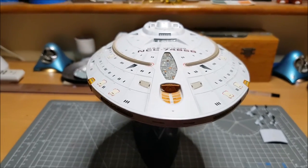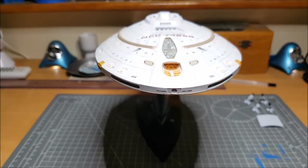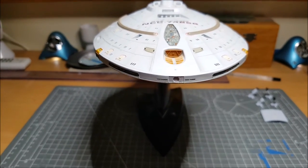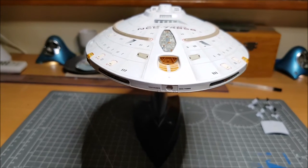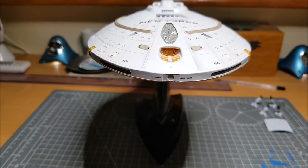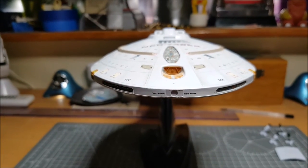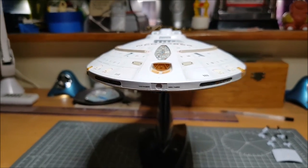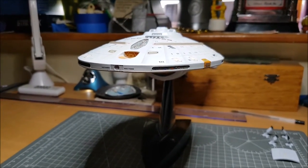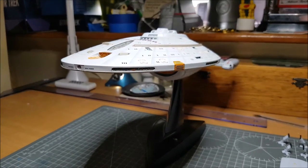Okay, so I'm just going to try and bring the light forward a bit, so you can get some more detail in here. As you can see, we have Voyager NCC 74656. Nice little docking port there at the front. And we've got great detail on our sensor arrays there. And we have our thrusters there.